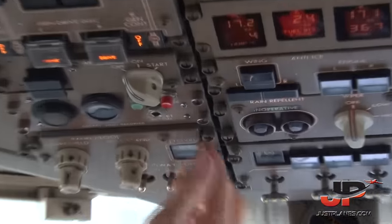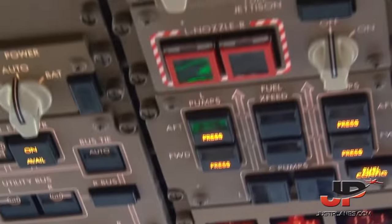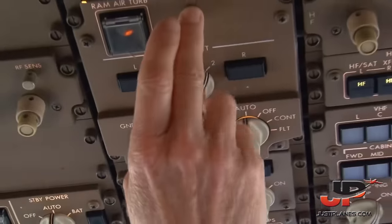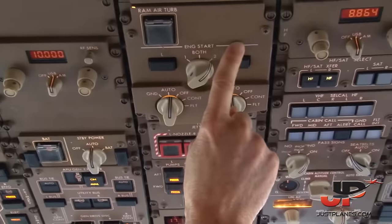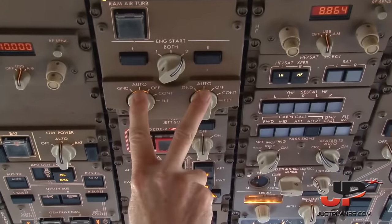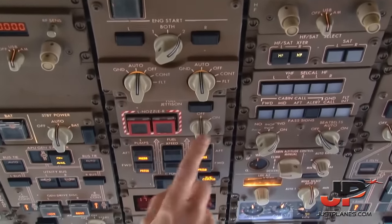There we go. These are just lighting controls down here. Emergency lights, passenger oxygen. Ram air turbine switch, and 1244 is an even flight, so we'll use the number 2 igniters on this. Ignition are set to auto.